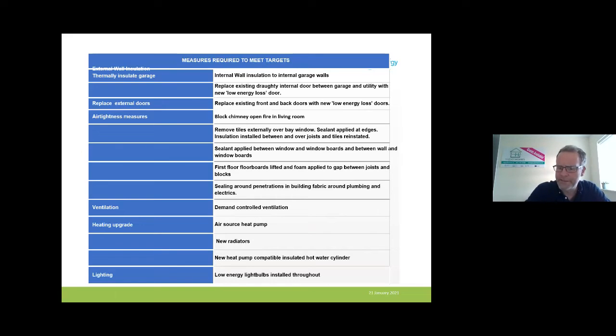Once this was achieved and once the fabric was improved to that extent, then you've reached the heat loss indicator. You've created a house which you can then put a heat pump in and it can work effectively. Your airtightness is at a standard where demand control ventilation can be installed.